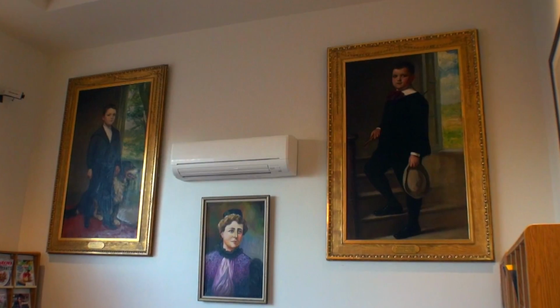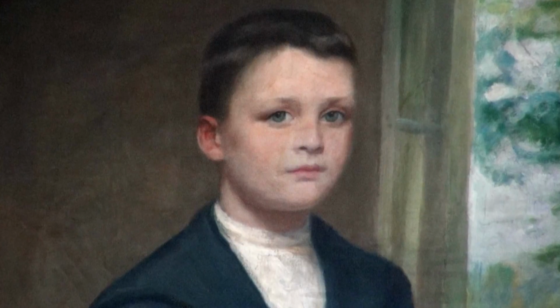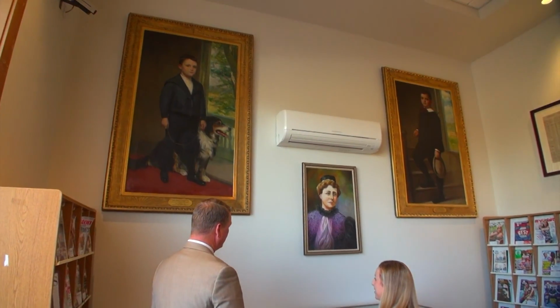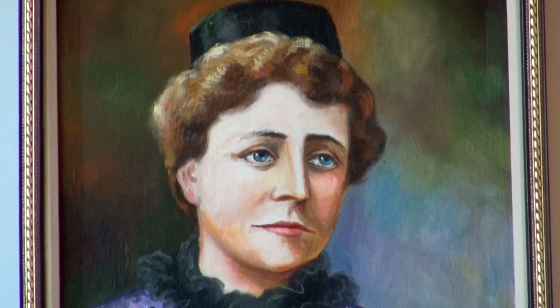Yes. So these are the Turner brothers. The library is built on a trust that was given to us by the Turner brothers. And in the middle here we have Mary Wilkins Freeman, who is the author of all these books that I had shown you just a minute ago.